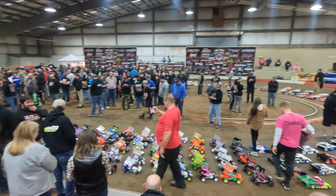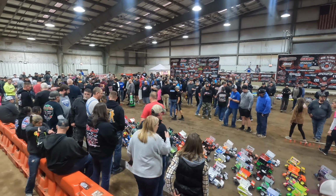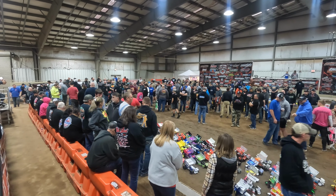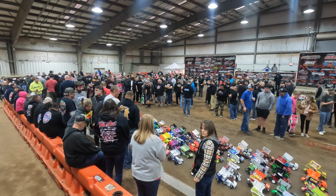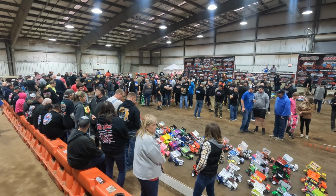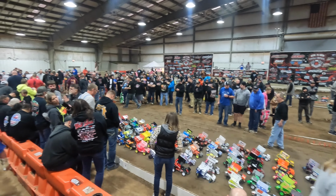Look at all the people, look at all the cars. RC Chili Bowl, this is the 2023 edition. They've been here all week, and this is the end of Friday evening, and they're doing their concourse. Qualifying is all wrapped up now. They're going to run some lower finals tonight, and all day tomorrow is final races.